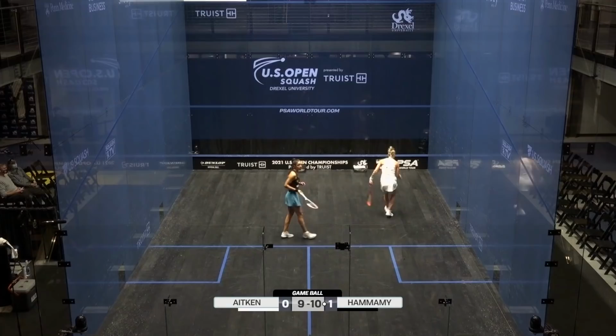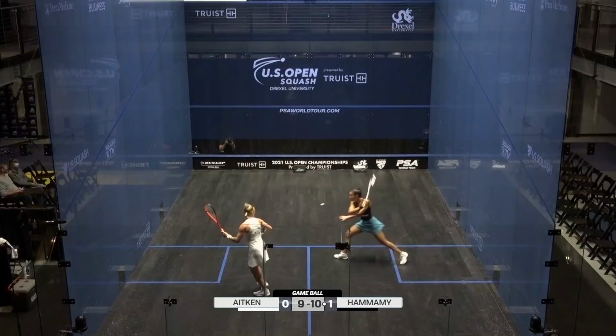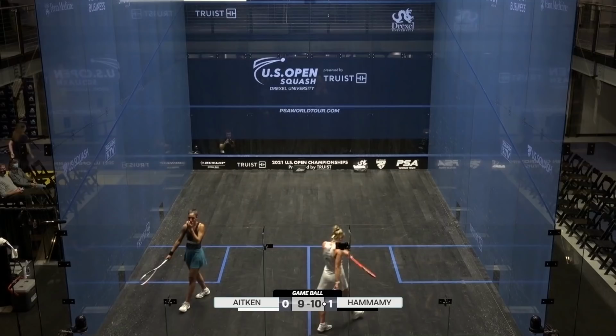Yes, let. Oh, she got 10-9 with that. That serve kicked off the sidewall right onto the racket of Aitken. Goes for the nick. See if she serves better this time. The pressure. Hand out. She knew that Aitken was looking for that forehand volley. Forced her to serve out.